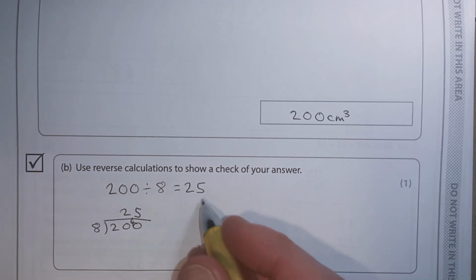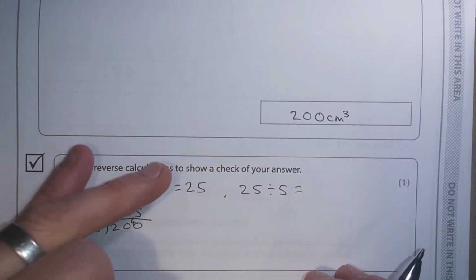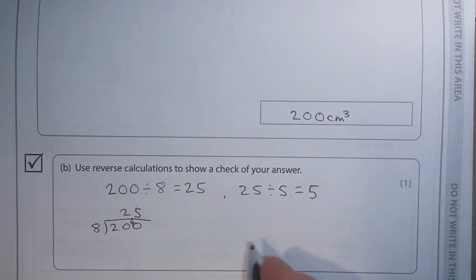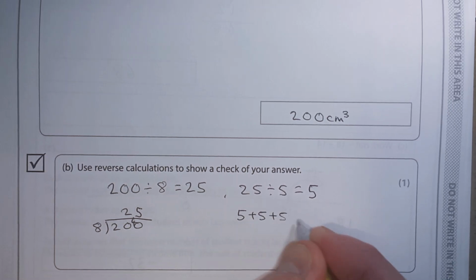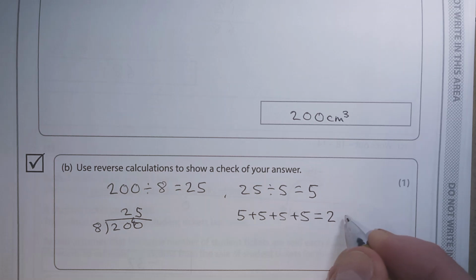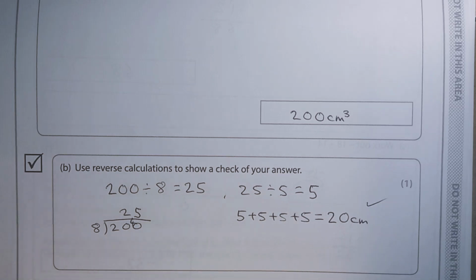And then if you remember, we did 5 times 5. So we can now say, well, 25 divided by 5. And we saw 5, 10, 15, 20, 25. That gives us 5. And if we want to get right back to the beginning, which was the perimeter, which was 20 centimetres, well, we're going to need 5 plus 5 plus 5 plus 5 to get our perimeter. 5 plus 5 is 10, plus 5 is 15, plus 5 is 20. We can do a tick. We've started with the answer and we've worked all our way back to what we started with.